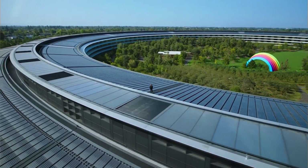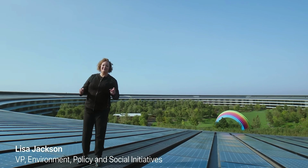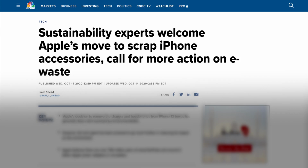Are there any problems with this phone? Yes, but it's not the design, not the features, but the price. I'm sure you've heard by now that Apple doesn't include a charging brick or their Lightning Earpods in the box anymore, and Lisa climbed all the way to the roof to tell us about how they're doing this to protect the environment, which is something I don't exactly buy. Apple did get praised for reducing e-waste, which is a growing problem, but from a consumer's point of view, it has made a lot of people upset.